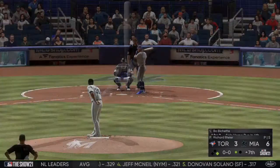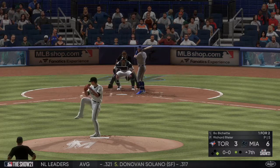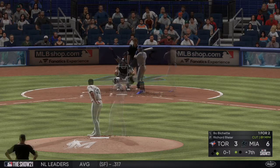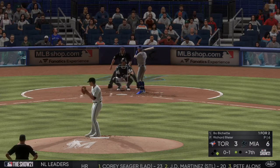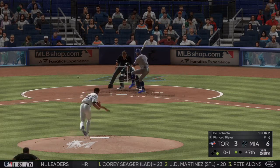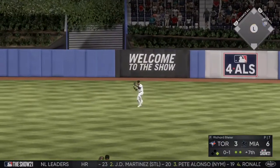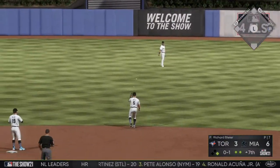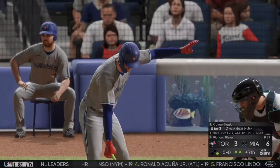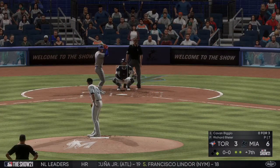In to bat next, the legacy Bo Bichette. From the stretch. 0-1's the count. Lifted in the air out to center field. Marte is under it. He hauls it in without any trouble, and there are 2 away. Digging in next, Kevin Biggio. Lifetime versus this arm, he's just 1 for 6.